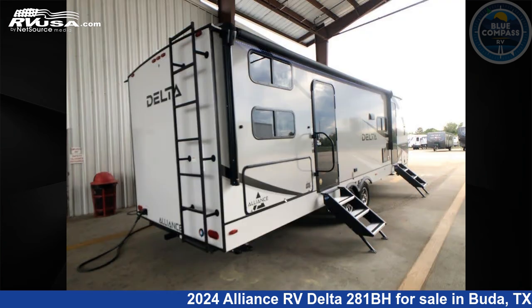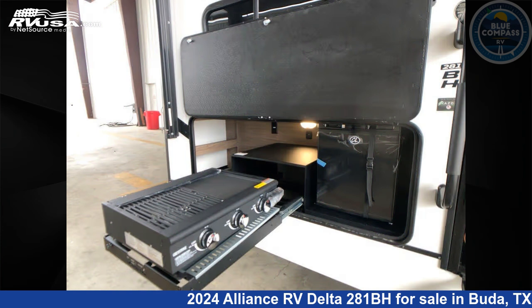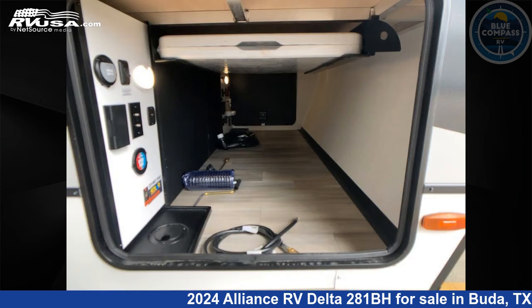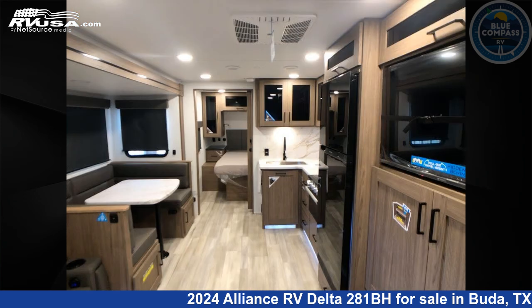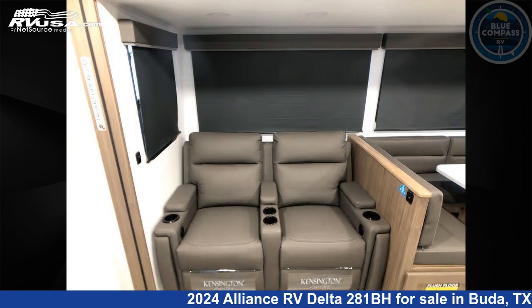This new Alliance RV is 32 feet 0 inches in length and features sleeps 8, slide-out, and 45 gallons fresh water capacity. The floor plan layout of this travel trailer features bunkhouse, front bedroom, 2 entry, exit doors, U-shaped dinette.